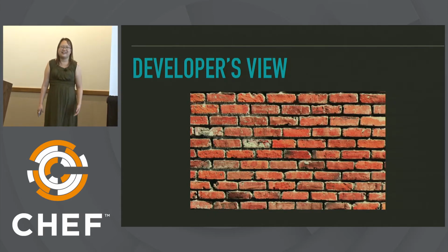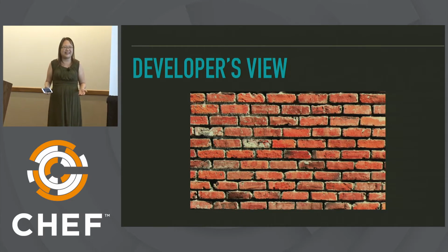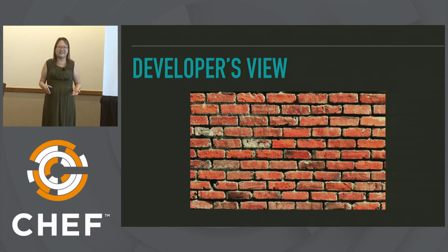Also, some developers, especially me when I first started out at Square Root, wondered, like dev and ops, they're kind of divided by a wall. Why do developers need to know what's going on in ops? It was kind of like an old view of a wall separating developers and QA. A lot of developers before were like, well, it works on my machine, so let's throw the code to QA and they can take it from there.